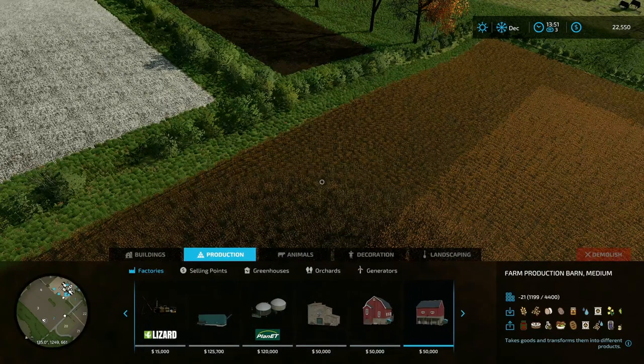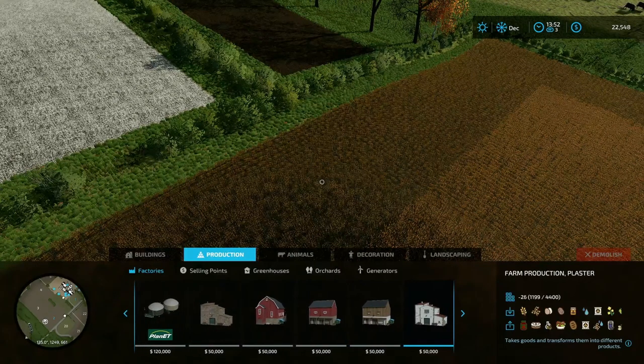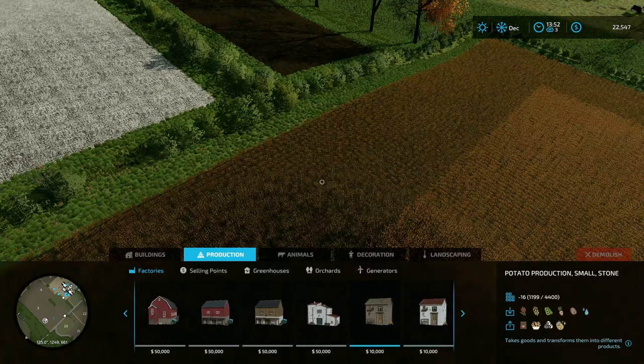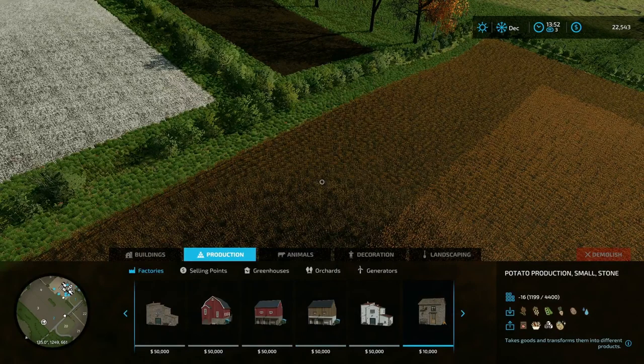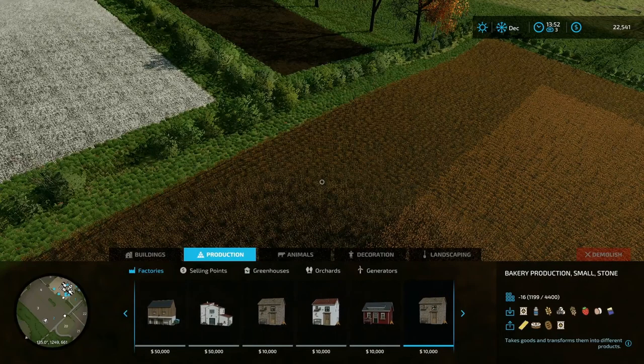And then there's the barn version. There's a barn version medium. The alpine style. Plaster. Small stone, which will do fewer crops. But it looks like all these do the same. All these main ones, the barns, medium style, the alpine ones, all do the same. But the small one only does a little bit less stuff.